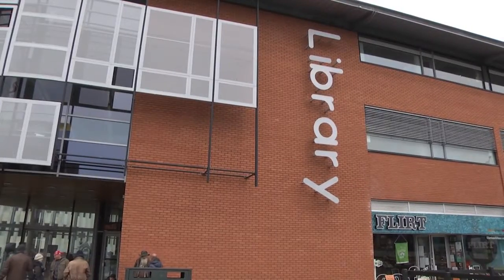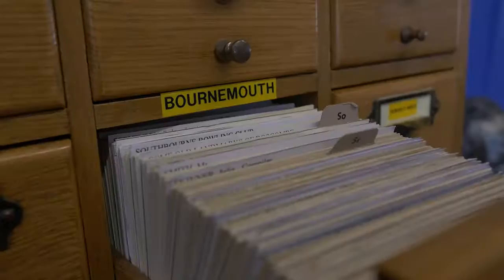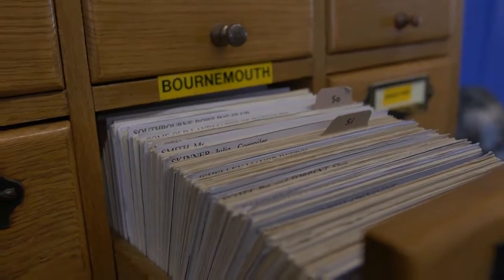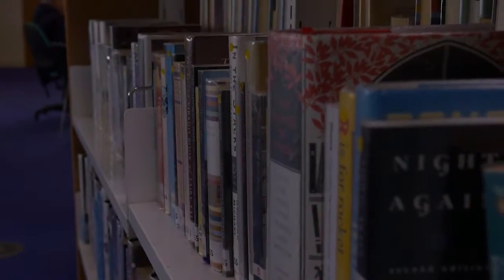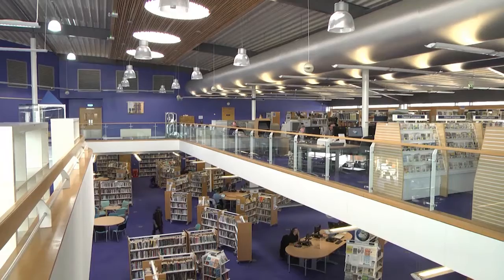My name is Michael Stead. I work in the Heritage Department up at the library, and we've got a whole lot of old documents and various different things relating to the town, and also we've got access via our computers to a lot of online information that if you want to look up your family, for instance, you get access to Ancestry. So can you tell us a little bit about the start of Bournemouth, so how it's progressed?